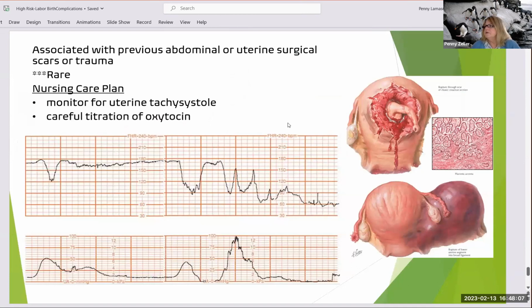Uterine tears. This is usually associated with previous surgeries on the uterus. If there's scar tissue, it can tear away from the good tissue. So make sure you're keeping an eye on any uterine tachysystole, and be careful of your oxytocin. Make sure you're documenting and monitoring uterine contractions so that there's no more than 5 in a 10-minute period.